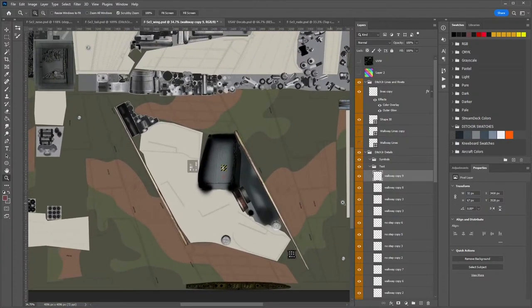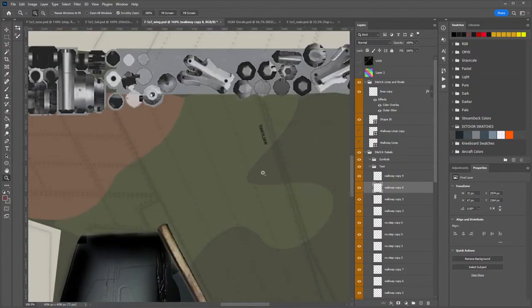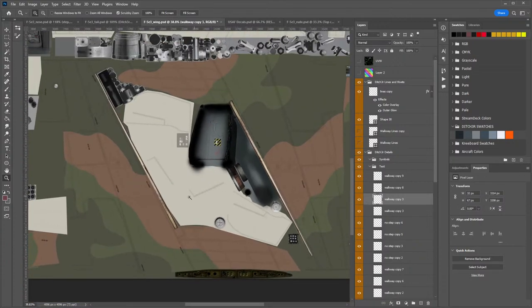Upside down backward stuff is starting to get to me. This one will go right there. This one goes, it's pretty close to where it goes. No, it's not.